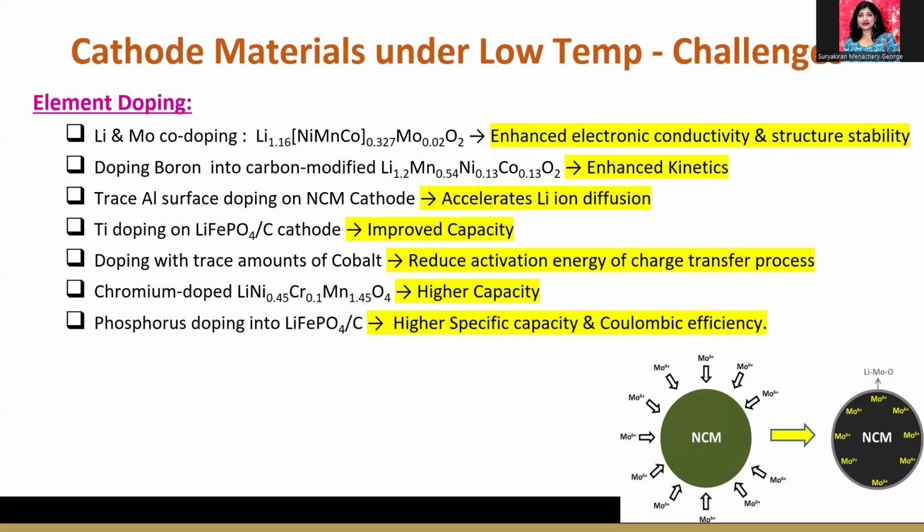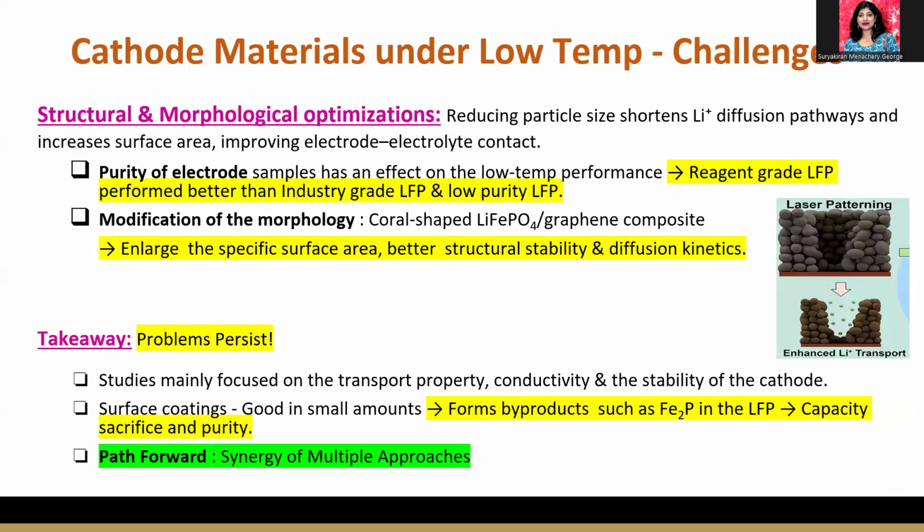Element doping targets intrinsic material properties. Core doping with lithium and molybdenum into layered oxides has been shown to enhance electronic conductivity and structural stability. Boron doping in carbon modified NMC cathode accelerates kinetics, while trace aluminum on NCM cathode accelerates lithium ion diffusion. Transition metals like titanium, chromium, and cobalt improve capacity and reduce activation barriers. Phosphorus doped LFP or graphite has shown gains in specific capacity and Coulombic efficiency. Coming to the third strategy, structural and morphological optimization. This further complements the previous strategy.